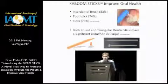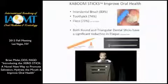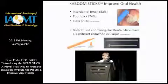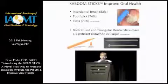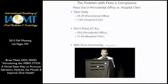Some of you might be asking, are toothpicks effective at removing plaque? A lot of the studies clearly show that they are. The study done by Starner looked at toothpick, floss, and the interdental brush and found that the toothpick and floss performed equally at removing plaque when combined with toothbrushing. Zanetta also did a study comparing the round and triangular toothpick and found that they both had an equal reduction in plaque.